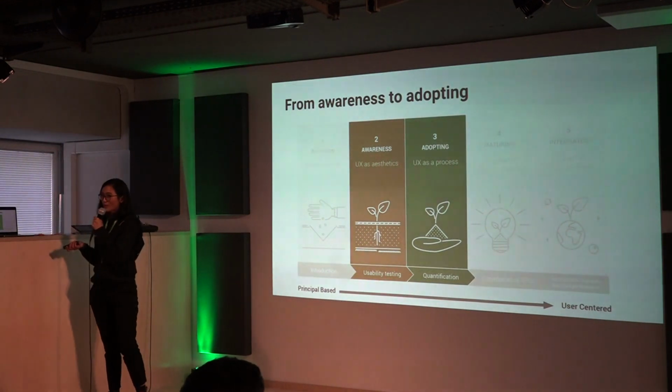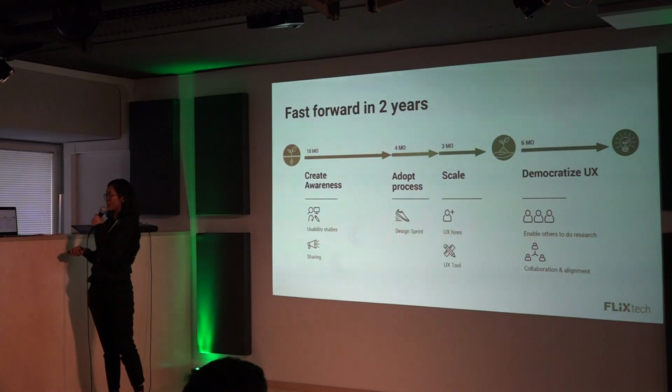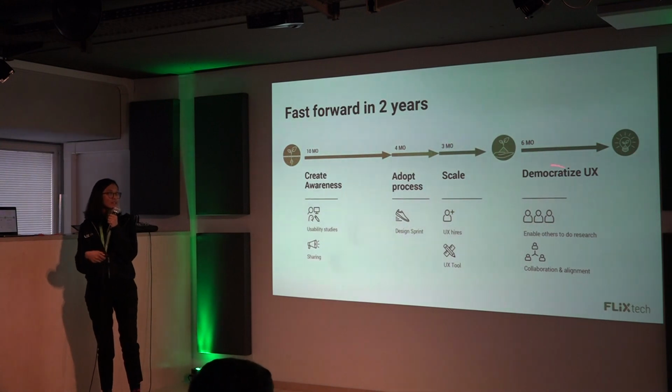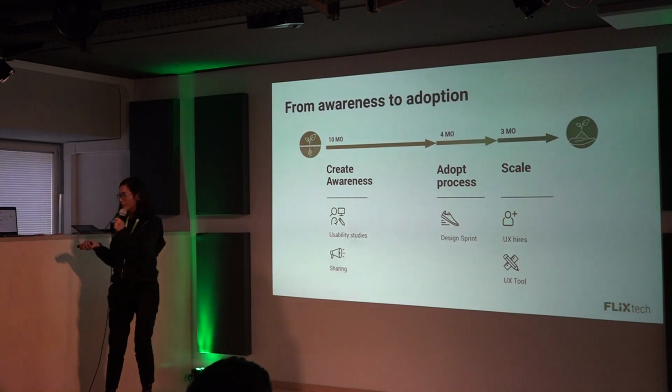Two years ago, we were on the second stage, and I was focusing on pushing the initiatives to go to the next stage, which is adopting the process. And at the moment, after we grew our team, we have started going to the next stage, which is maturing. We did everything in a two-year time frame, from creating the awareness, adopting a process, scaling, and democratizing UX. We're going to explain that after this. From awareness to adopting, it took us 1.5 years to be able to establish a process.